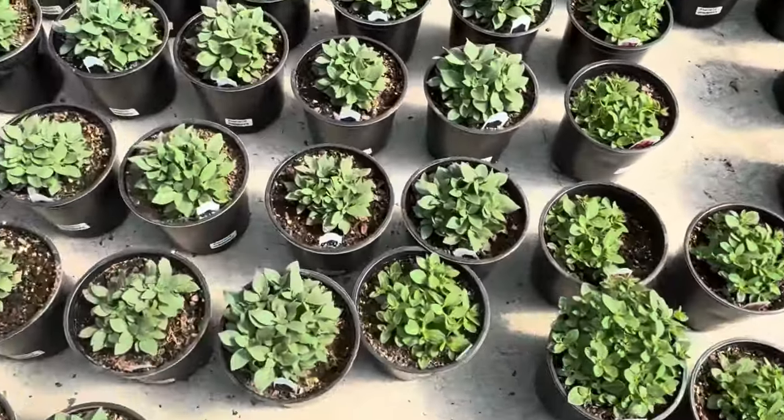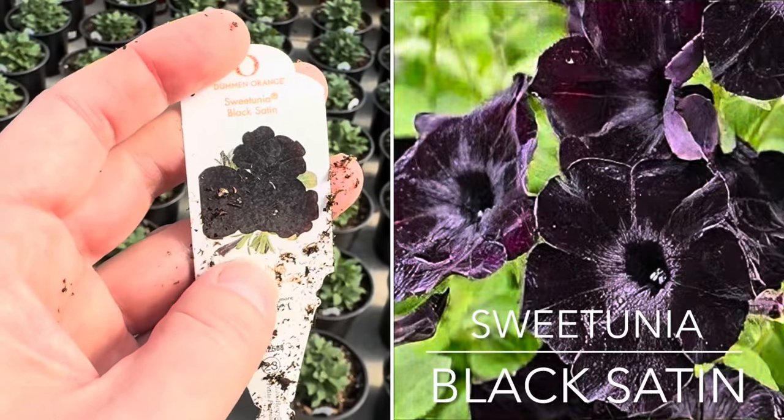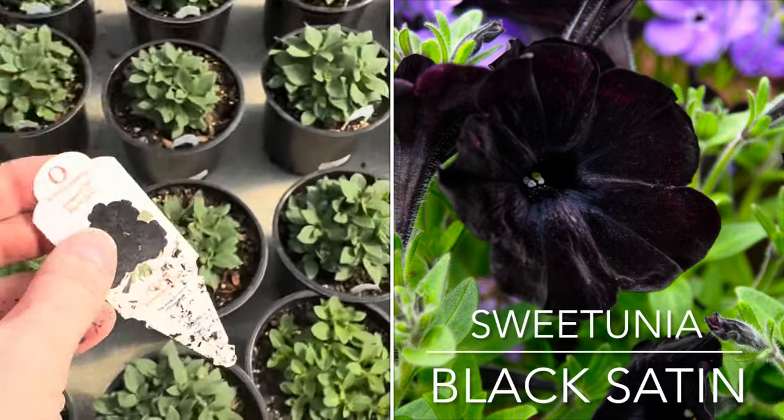Here's the black petunia. So this is called Sweet Tunia Black Satin. Very pretty. 10 to 12 inches. Love it.